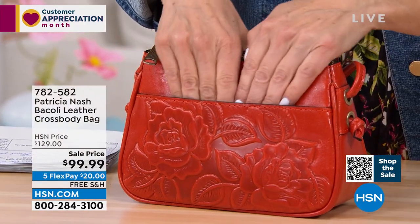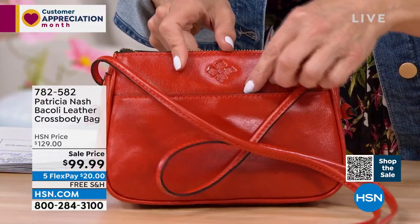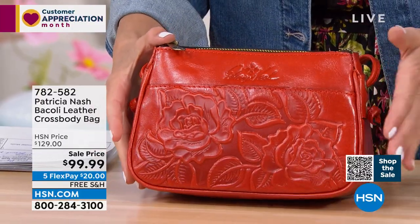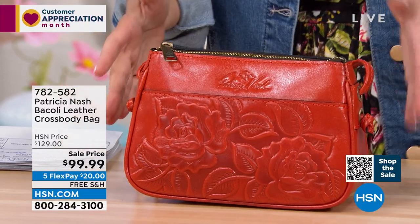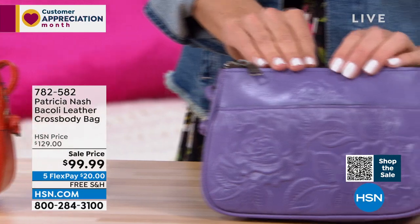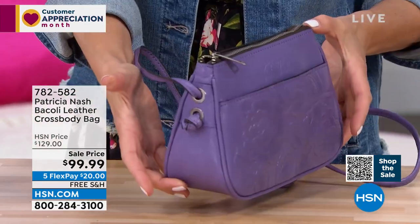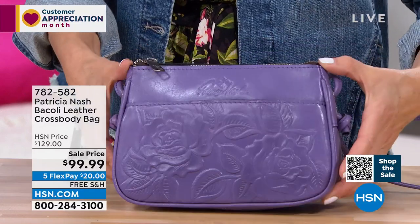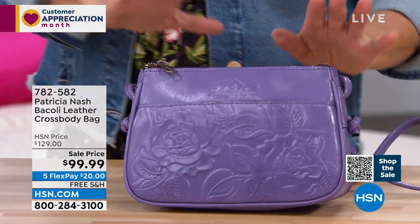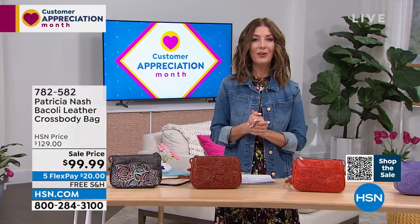Okay, here is our orange. It's called koi orange, like the koi fish. How pretty is that? And that bag is just gonna make you smile. I love this color. It's similar to that sunset color we had earlier in the show. And then last but not least, amethyst. Would that not be the perfect Easter bag, Mother's Day gift, graduation gift, birthday gift, springtime fun? It's so pretty. $30 off, it's on sale. We finally have these available for you.